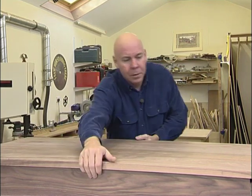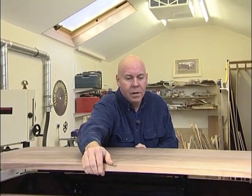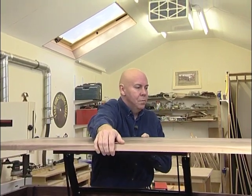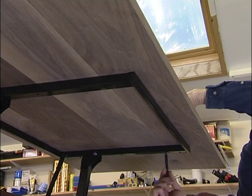Alright, well I've positioned the top carefully on the base, and this mechanism inside here is spring loaded and it wants to lift this top up. So I'm just going to give it a helping hand, relieving a little bit of the weight, and very carefully lift it so it doesn't move. And then I'll mark positions for the screws from underneath.